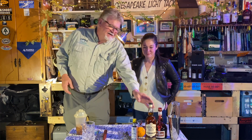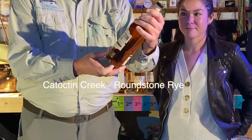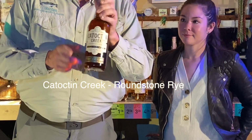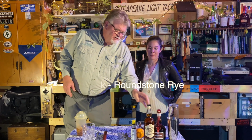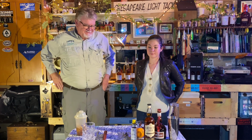But anyway, you have the ingredients hopefully already. But Bridget was nice enough to bring some Catoctin Creek Roundstone Rye Whiskey, which is absolutely delicious whiskey. Local whiskey, by the way, made in the Blue Ridge, in Purcellville, Virginia. Loudoun County. Yeah. So there's a Catoctin Creek in Maryland. There's one in Virginia too. And both of them good fishing areas as well.